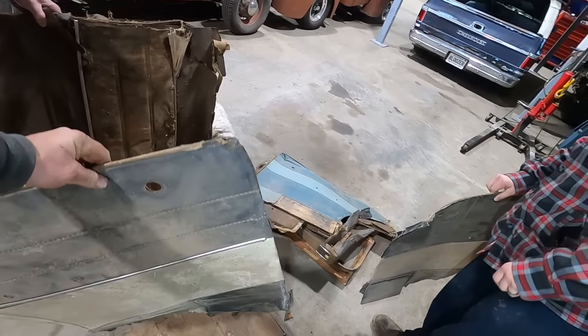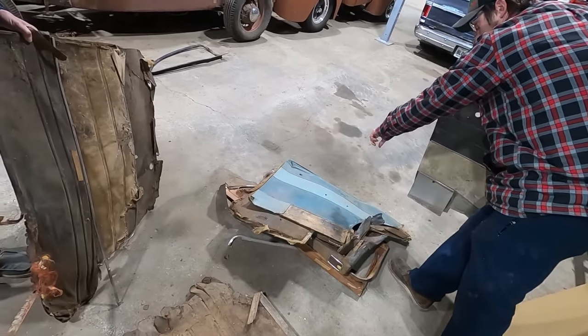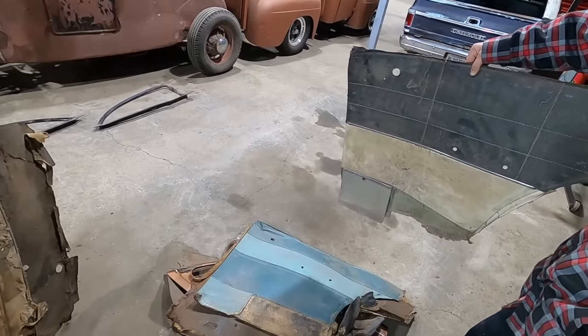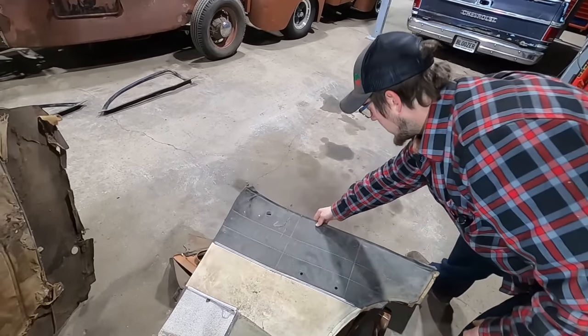No, these are the same. So you got the same as that one. Yeah, but it's just a different trim package. That one's got a dip, though. This one don't. So I don't know if... Oh, maybe certain years didn't have that dip there. Did '55s not have that dip?